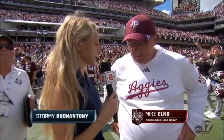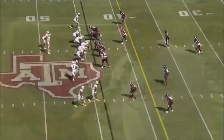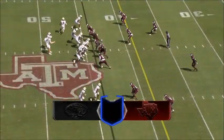Coach, your team certainly came to play today on both sides of the ball through 3 quarters. With that in mind, what's the approach here to this final frame? Yeah, just finish. I don't like how we're relaxing right now. We got to put the foot back on the gas and finish this thing the right way.